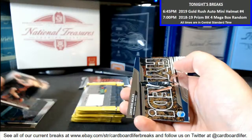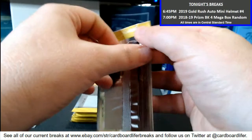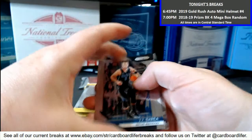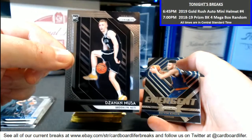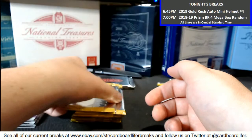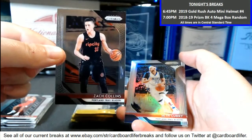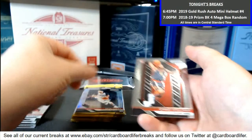Warren, Kevin Durant hyped, and D'Anthony Melton rookie. Berea, Musa rookie, Kevin Knox emergent insert, and Josh Hart rookie. Troy Brown, Zach Collins, Seth Curry silver, and Amari Spellman rookie.